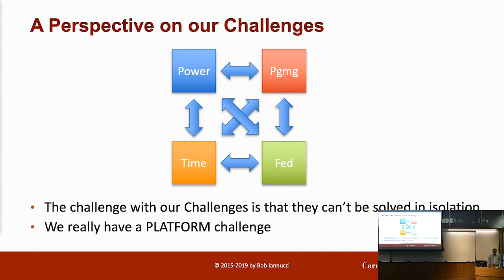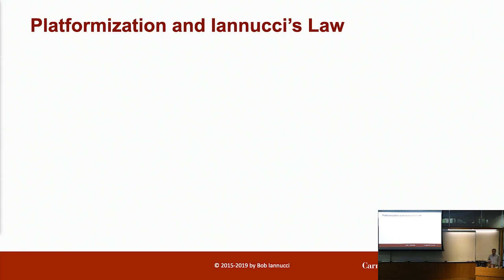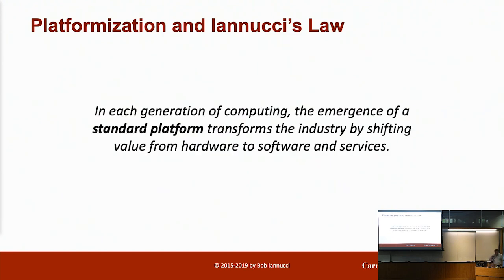So I'm going to tell you a little story and a conclusion. I'll start with the conclusion, then I'll give you the story that comes from having lived through several eras of platform computing. I think it has something to say about how we build the platform for the Internet of Things. We're going to start off with Iannucci's law, humbly named after your speaker. Iannucci's law says that in each generation of computing, the emergence of a standard platform transforms the industry by shifting value, read money, from hardware to software to services.